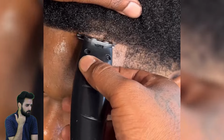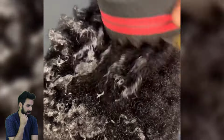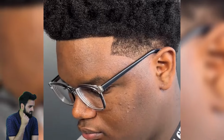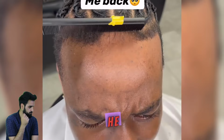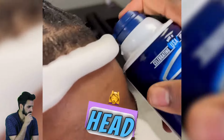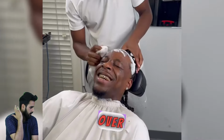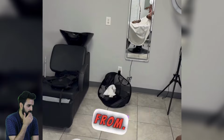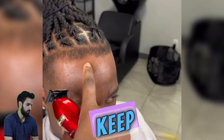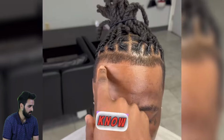That was literally mind-blowing transformation. Okay. Yeah, he got patches. Prepping his hairline. Wow. That was literally perfect shape of line. I will also mention this barber in my description box. He got some bushy hair on forehead.